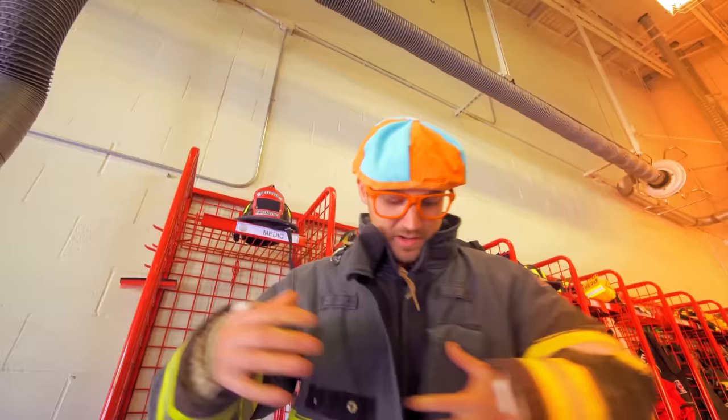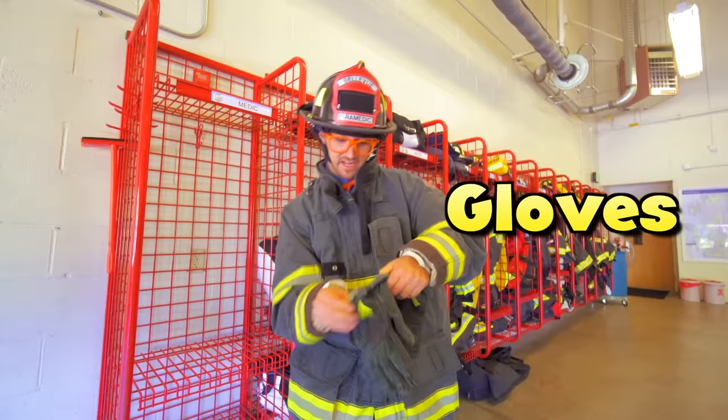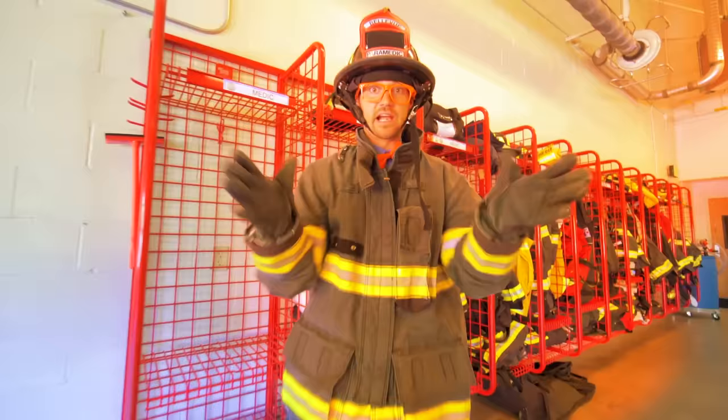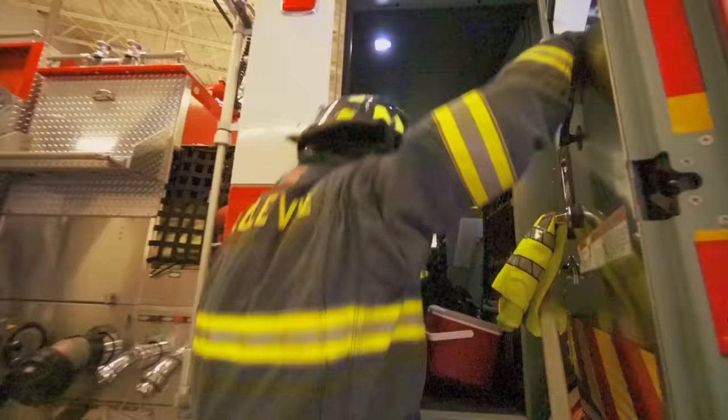There we go. Velcro. Okay, then we have the helmet. This will keep my head safe. Perfect, tighten it up. And then last but not least, my two gloves. All right. Man, I got ready really quick because I don't know what's happening there. All right, let's go. Okay, we're gonna go to the fire. Let's go.